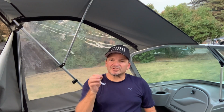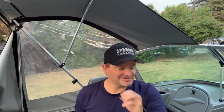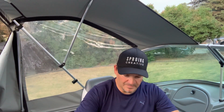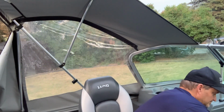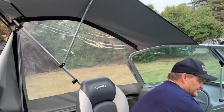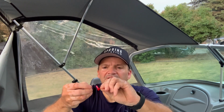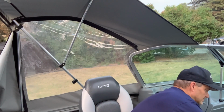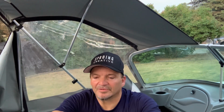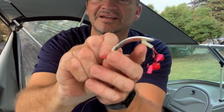You're probably wondering what I do with the 2 hooks on there, so I'll just do that for you really quick. I'll put a piece of corn on each. Just kind of like that. And then I like to use the Berkeley Gulp pink maggots, artificial maggots as well. I will just put one on each hook. I like to put them crossways on the hook, kind of like that. I find that gives them a lot of action in the water, and so that's what I do.